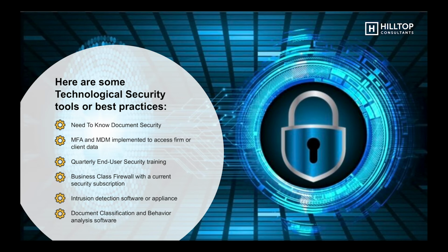Intrusion detection software or appliances, and document classification and behavioral analysis software. As with the security policy, if you're feeling daunted by this list, reach out to your IT experts and ask them how they can help you implement some or all of these things.